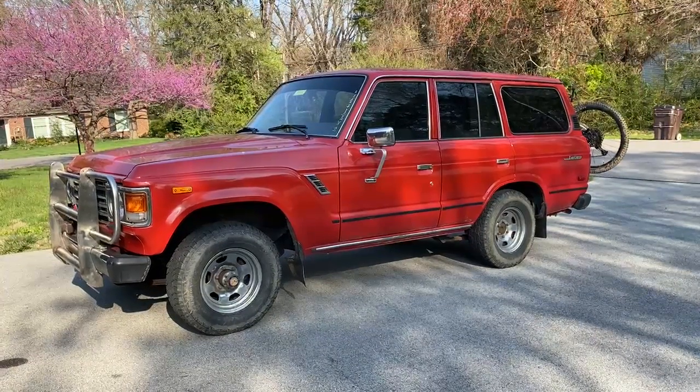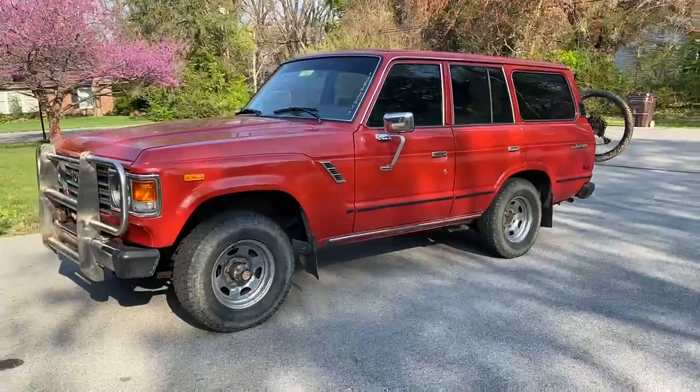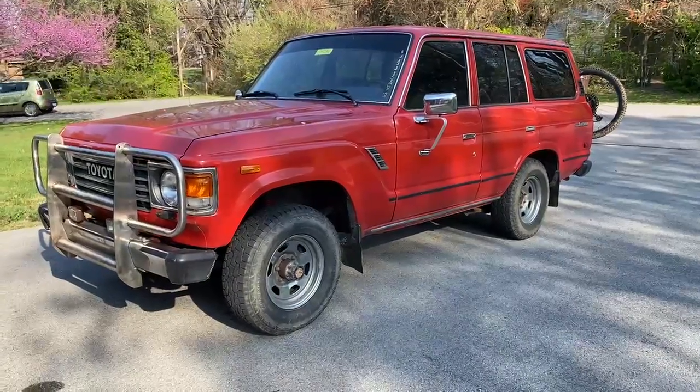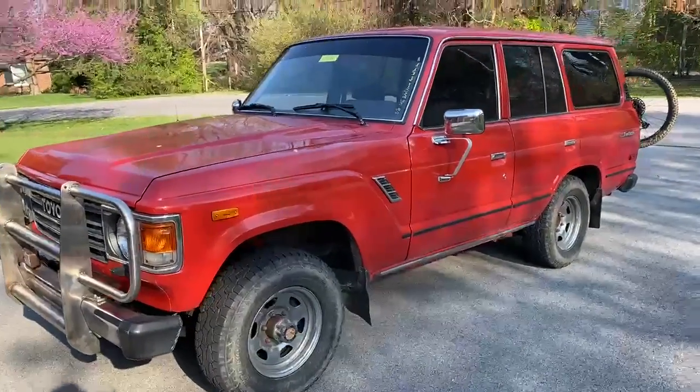Just got back from a mountain bike ride with my 5-year-old and decided to take this thing home for the weekend, see how it drove, and I could not be more impressed. This is an '87 one-owner survivor. The previous owner unfortunately passed away and we purchased it from his family.